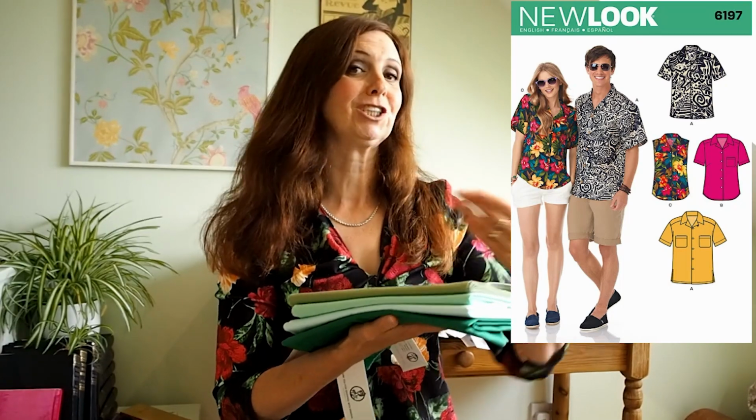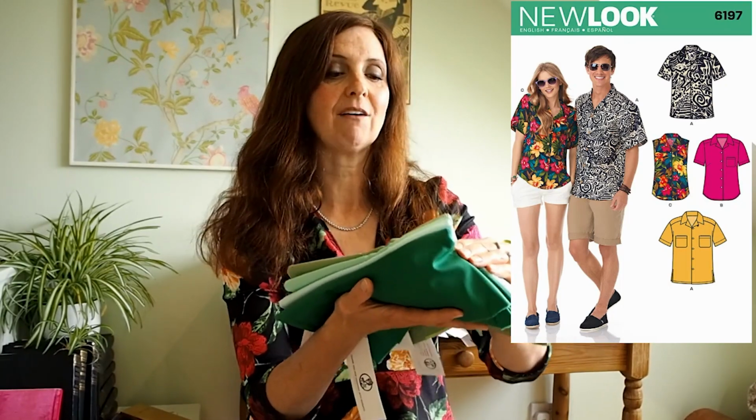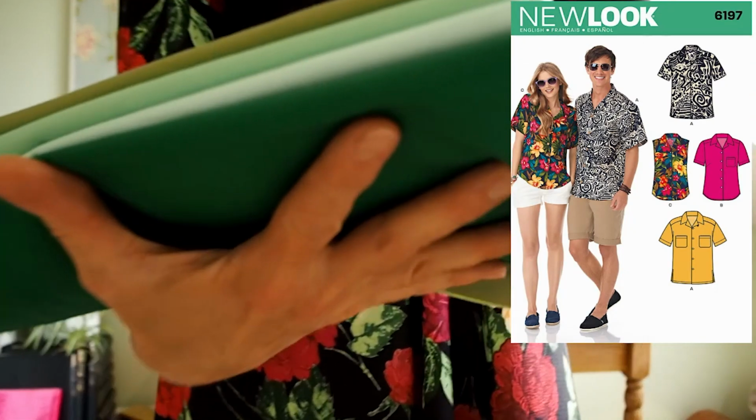6197, and the men's and the women's short sleeve shirt come in a men's size extra small to extra large, and the ladies size 8 to a size 16. And talking about having those staples within your wardrobe, once you've made your shirt, you could actually have a whole colourway within your wardrobe. So this is our greens.